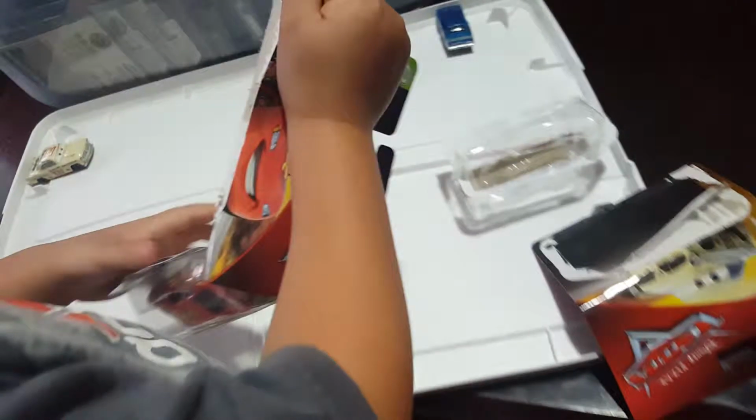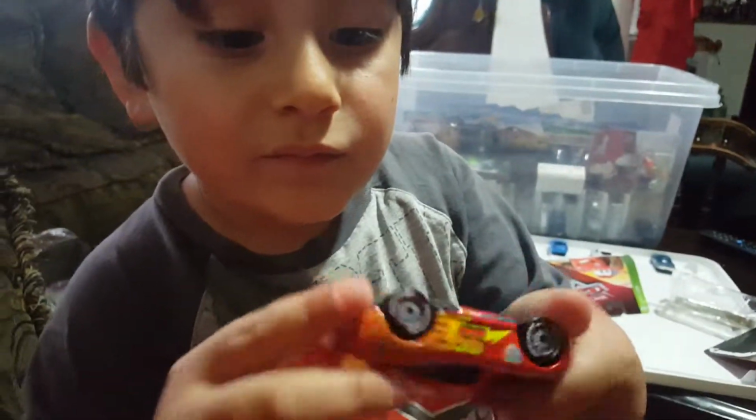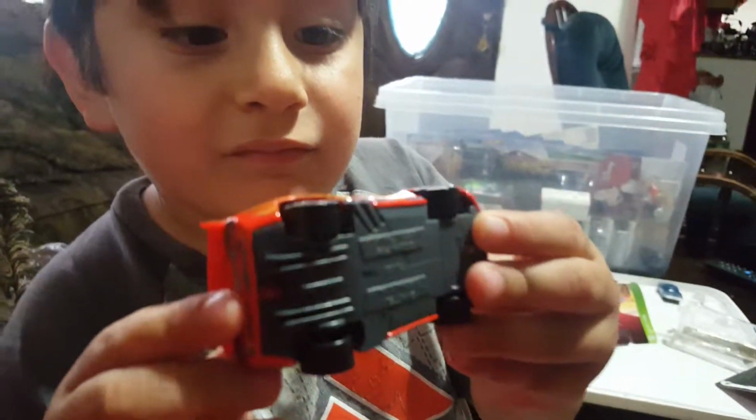A ver. Stop it. Stop it. Yo quiero ver. No. No. No, that. That way. A ver. Oh, Lightning McQueen. ¿Te gusta? Me gustan las llantitas a mí. A verlo. Pésamelo.